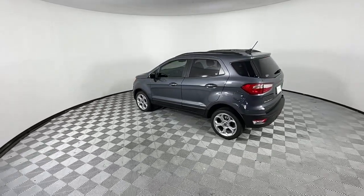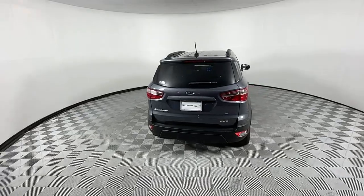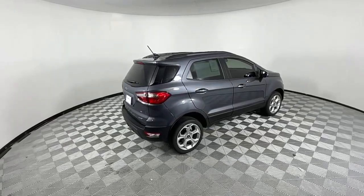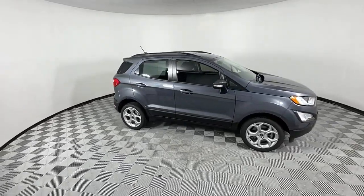These are just some of the great options this vehicle comes with: keyless entry, sun moonroof, fog lamps, electronic stability control, intermittent wipers, trip computer, power windows, bucket seats, four-wheel disc brakes, power steering. Enjoy the journey in the smart and capable EcoSport.